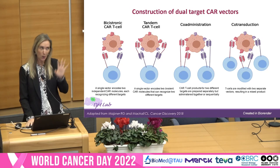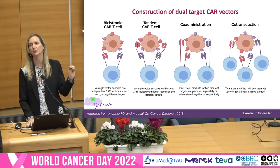So I only show you one aspect, but I don't believe we can only target tumor heterogeneity. In the lab, we're working with tumor microenvironment, trying to come with different aspects to enjoy.